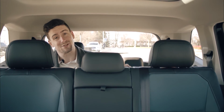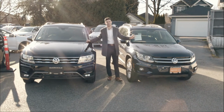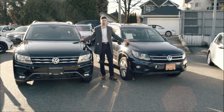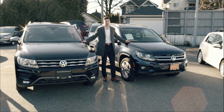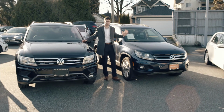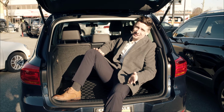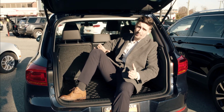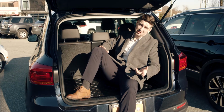So here we have one of our very well reconditioned 2016 Tiguans, which we have available through our certified pre-owned program. Really good option if you don't need all the space that you're getting from the new Tiguan. But let's just go and show you some of the differences that have been made going from one generation to the next. So as you'll see here in the previous generation Tiguan, definitely a bit more on the compact size, but still very functional space if it's just gonna be you driving around most of the time.